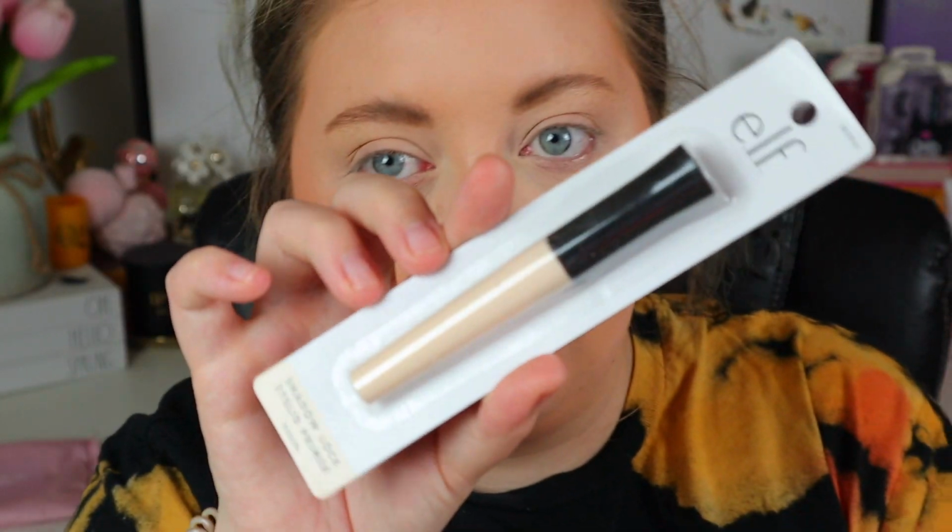So anyways, now that we've played with this, let's get on with eyeshadow. So I have this Shadow Lock Eyelid Primer. So we're gonna try this.